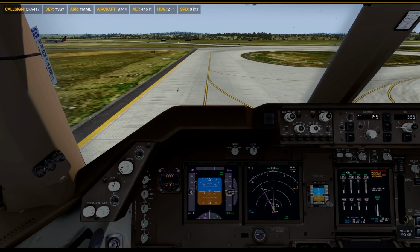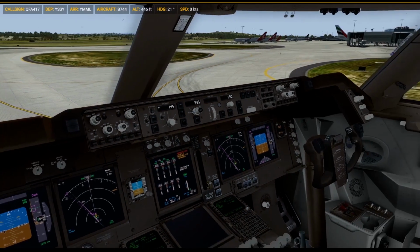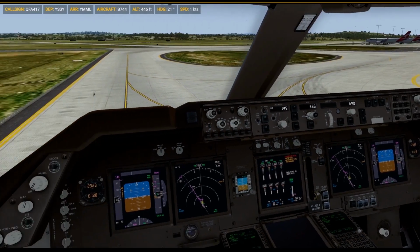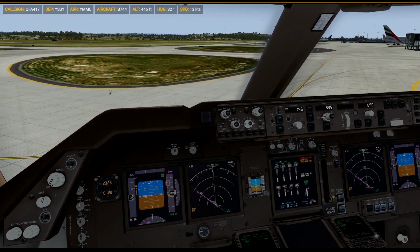Heading 270. Okay, we're going to go ahead and call for our after landing procedure. After landing procedure. Check. And we're going to be turning right on Tango up ahead and taxiing to gate Delta 10. Park is approved.